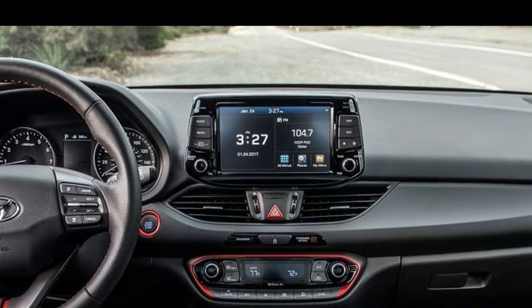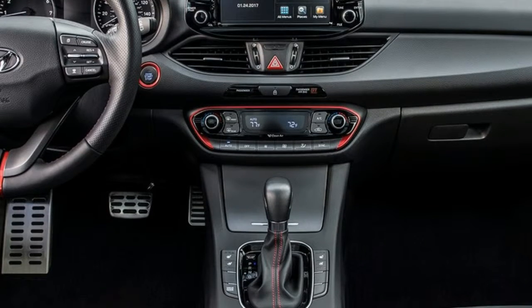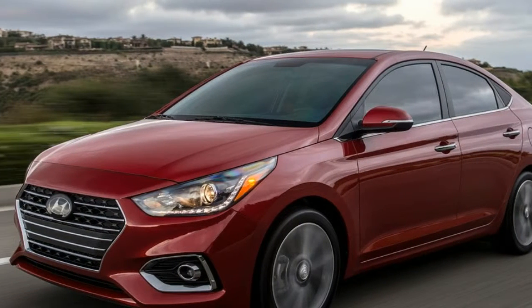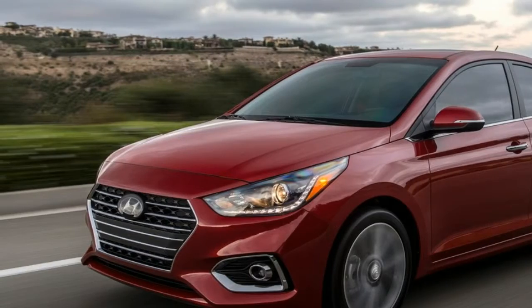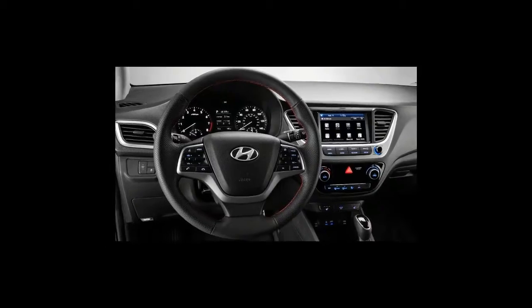Step up to the mid-grade SEL trim and you get niceties like a 7-inch center touchscreen with Apple CarPlay and Android Auto capabilities, automatic headlights, 2 USB drives, and rear disc brakes, as opposed to the SE's drums.